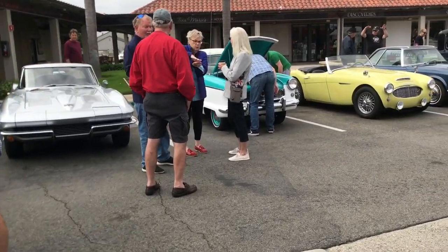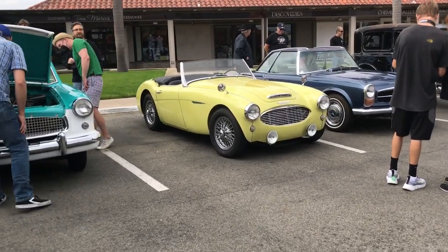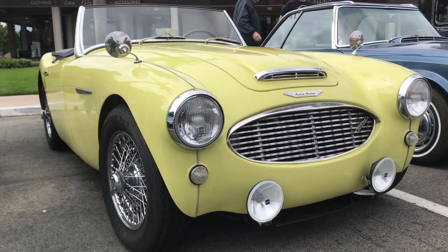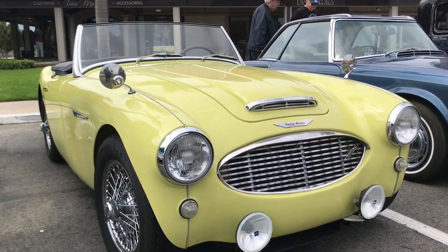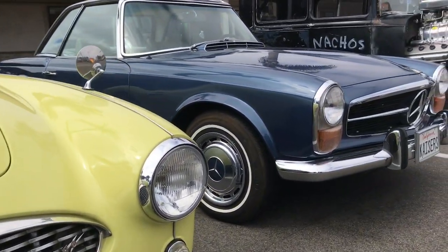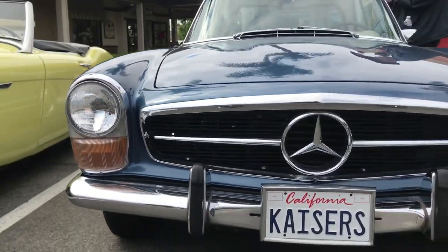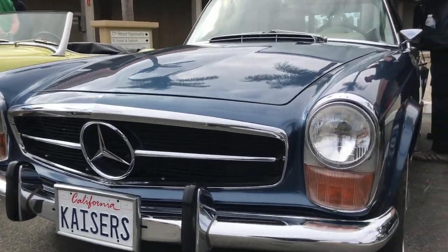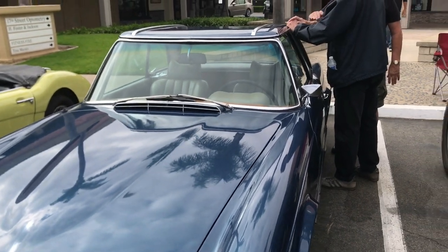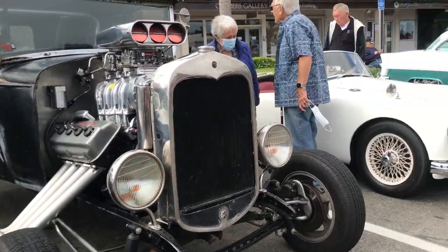So let's hit the back row here one more time. There's a Nashville upholstery. Got a nice little Metro here. Nice Healey. I love a 3000 MK. Beautiful car. Alright, there's that 280 SL I like a lot. That's here today. Beautiful car. Very sweet. And Nacho upholstery, man. Oh, and here's Brandt's MGA.